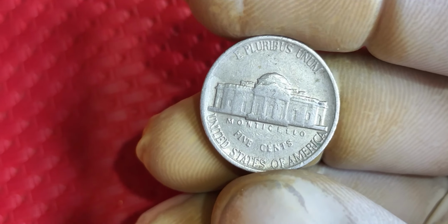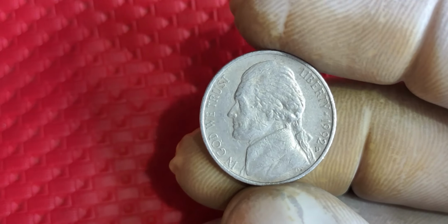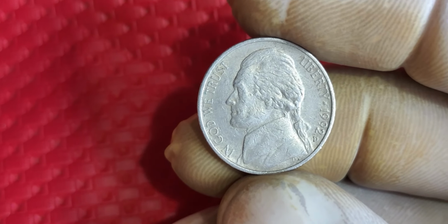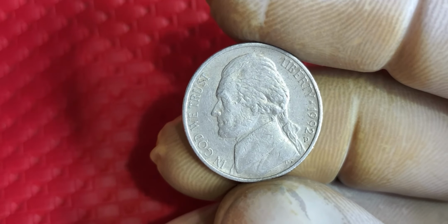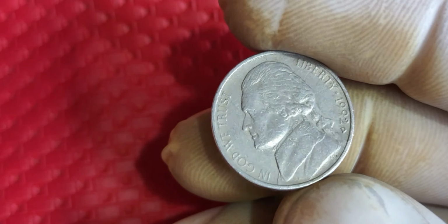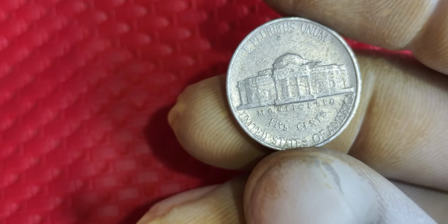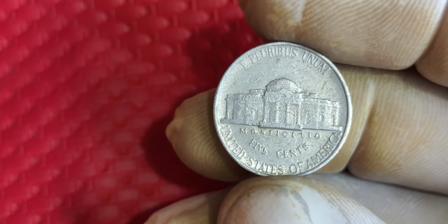We're diving deep into a coin that's not just a piece of metal but a treasure trove worth a jaw-dropping $1.4 million, the 1992 D Jefferson nickel. You heard that right. A nickel you might find in your pocket change could be worth a life-changing fortune. Today, we'll explore why this seemingly ordinary coin has skyrocketed in value and how you can potentially spot one of these valuable nickels.